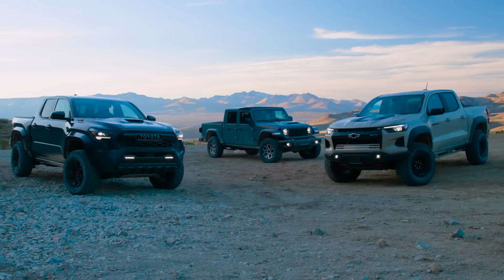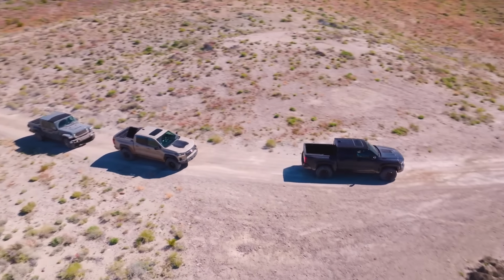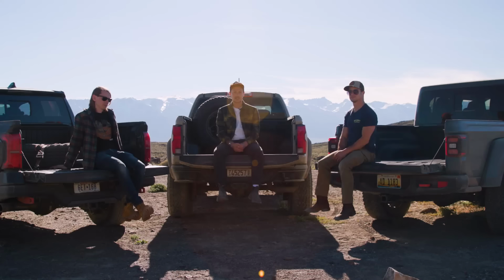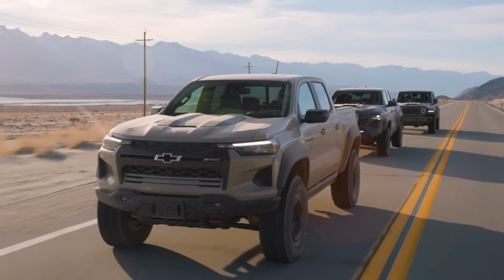It can do that too. So there you have it. 3 spectacular mid-size off-road rated go-fast trucks, but only one came out as the winner of this comparison test, and it is the 2024 Chevy Colorado ZR2 Bison.